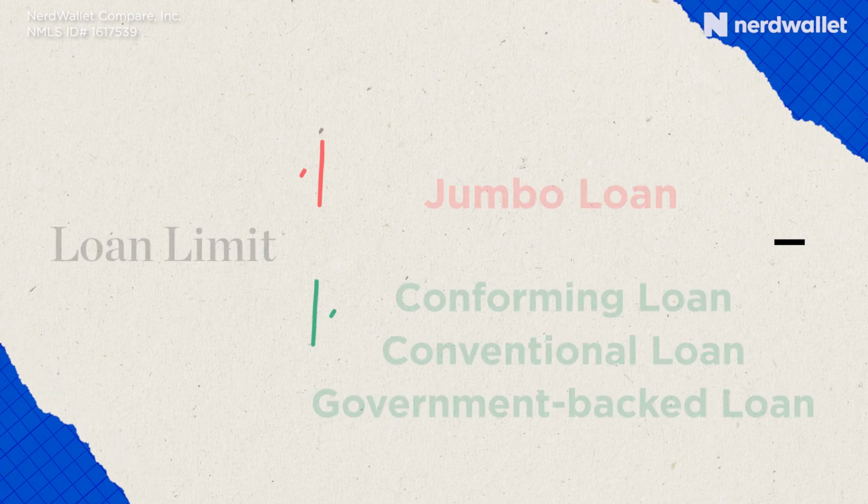Where you might be in a position to actually choose between a jumbo loan and a conforming loan is if you're looking in a high-cost area and where your home shopping budget has you right near that conforming loan limit threshold. Depending on what property you're looking at, maybe even what kind of offer you make, you might need a jumbo loan, or you might be able to swing a conforming loan. If that's you, you could do a couple of different things. One, you could accept that you're going to need a jumbo loan, work on getting your finances in shape for that, and start looking for jumbo loan lenders.